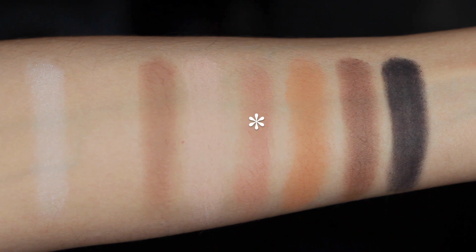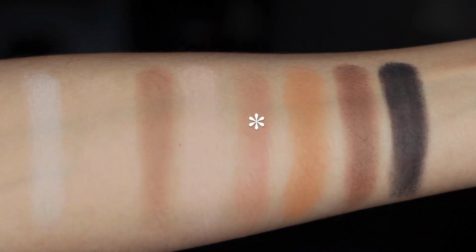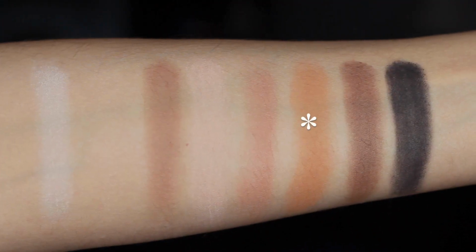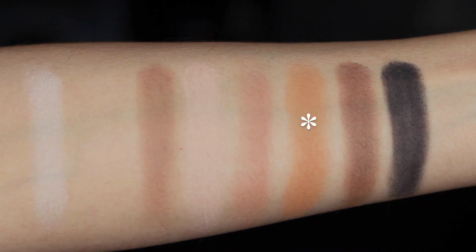Next we have Clay. This would be another really nice transition in the crease shade. This is more warm toned. It's got an almost terracotta-y nude feel to it. And this would pair really well with the Pink Nude. Like you could easily use this on the lid and this in your crease together. So next is the shade Terracotta, and this is a more mustardy yellow undertoned brown shade. Another really nice crease transition.